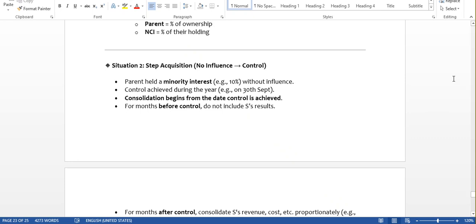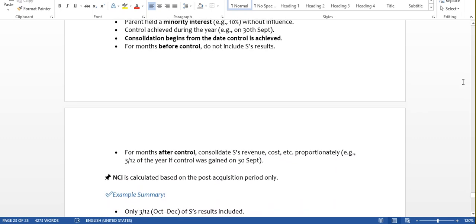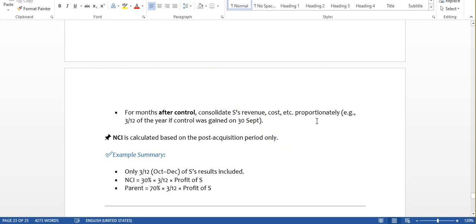So what we are saying is that where you don't have control, you don't have to consolidate. Someone else has consolidated that result, so you don't have to prepare the report. Now, for months after control, you consolidate the revenue and the cost proportionate to the period at which you started having control. That is, you prorate it. So NCI is calculated based on the post-acquisition period only.